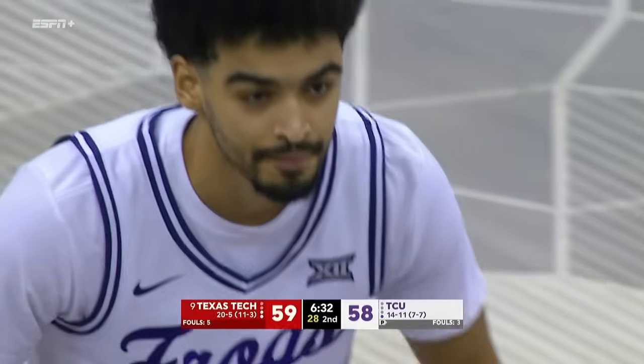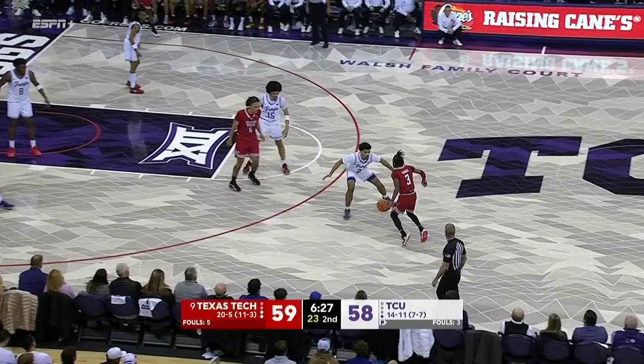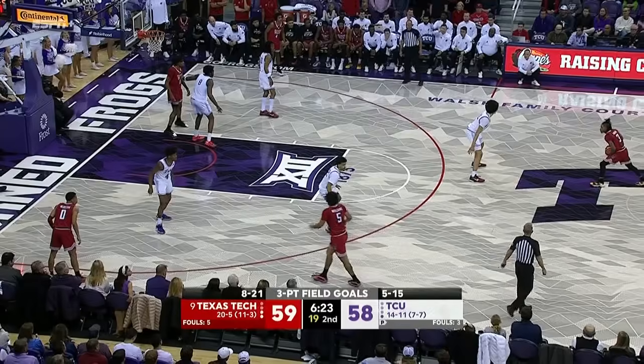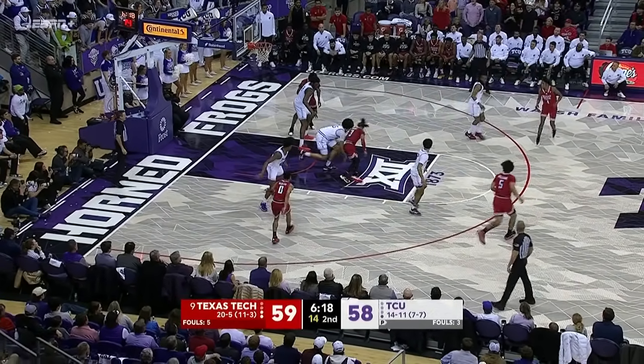Really good shot maker. He drives into that shot. He can do so many good things off the dribble. Great rhythm shot off 2 dribbles. How about Elijah Hawkins, number 3 in red, 8 assists, no turnovers. He's got the most assists per game in Big 12 play.